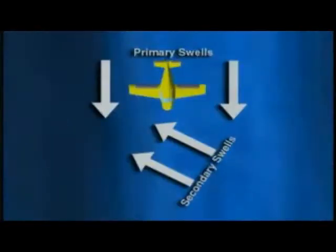You may also see secondary swells. These are created by winds and may run a different direction than the primary swells. Touchdown during ditching should be at the lowest speed possible. It should be a rate of descent that permits safe handling and optimum nose-up attitude on impact. Once impact is made, there is little a pilot can do to control a land plane on the water.